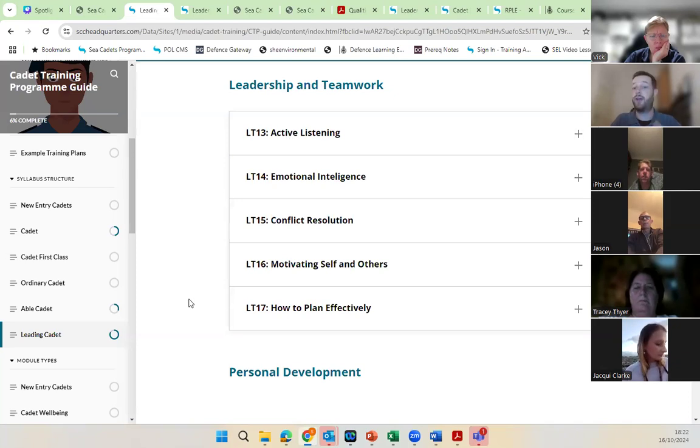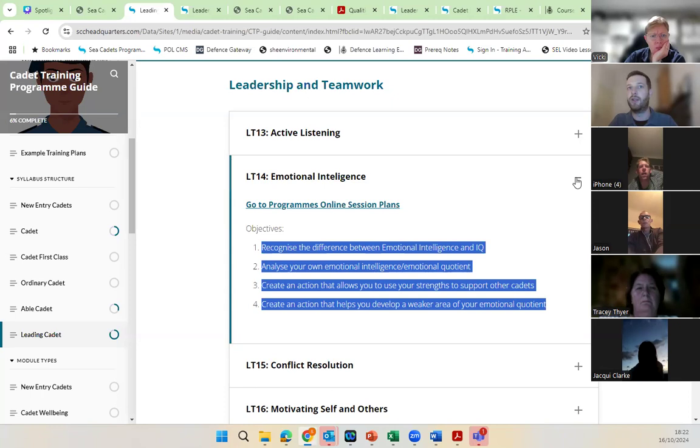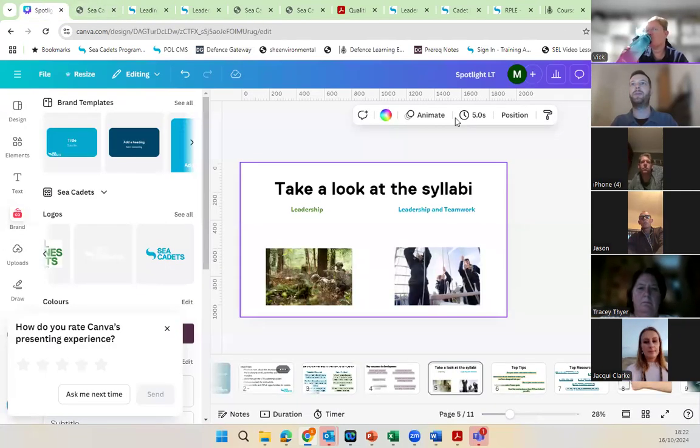But for these and also for other topics, the programme guide is where you can see all of those objectives. And so long as you're hitting those objectives, I'm happy for people to do their own sessions and to come up with your own ideas. If you do, please let us know through the share your ideas button on Programs Online as well, because then we can turn those into new sessions that other volunteers in other units can get value from as well.